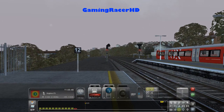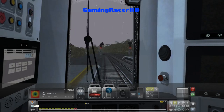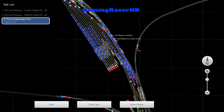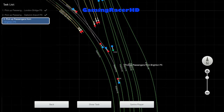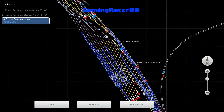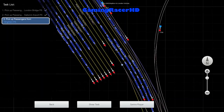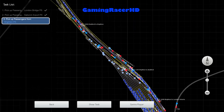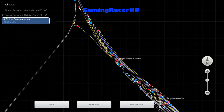Now hopefully it's not, because that would be a bit of a long wait. So where's that 8:40 train gone? There's no trains on the platform at Brighton, that's interesting. Not too sure. I don't see it. Oh, here it is. It's a stop there.